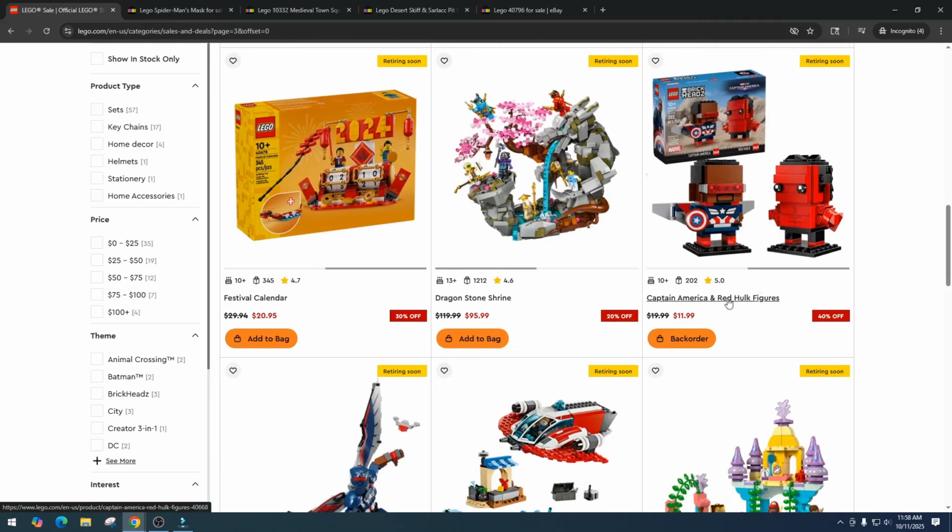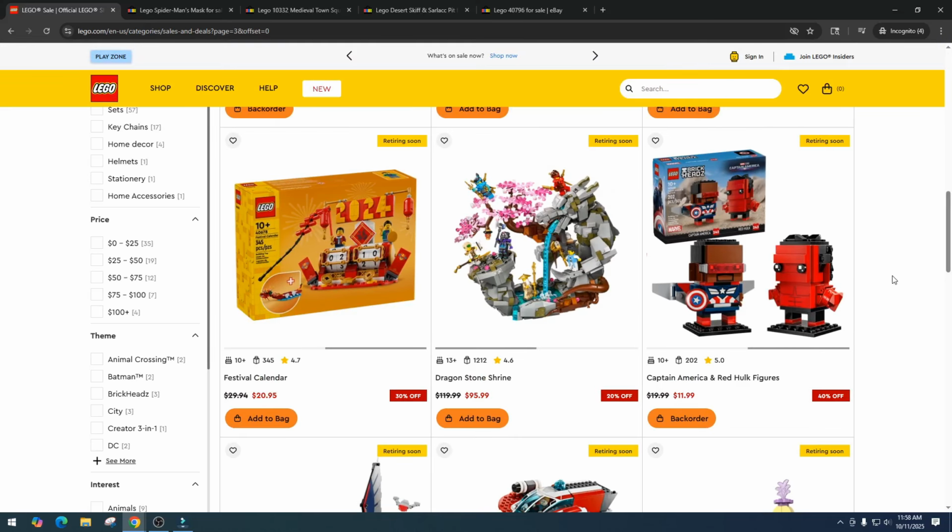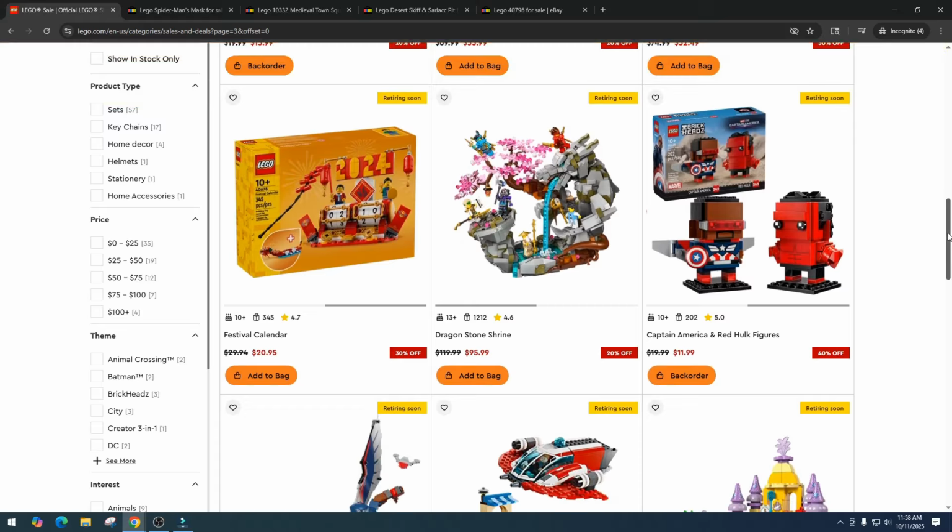All right, we got Captain America and Red Hulk, 40% off. I hate the new Captain America. I think the movie was a bust. It's entertaining, but Anthony Mackie as Captain America just doesn't do it for me. I think he's just cringe the way that he is.